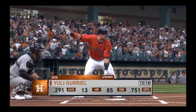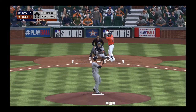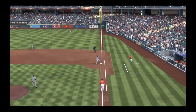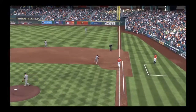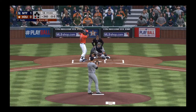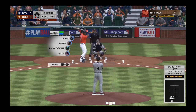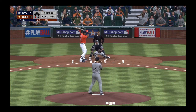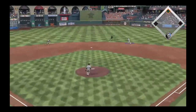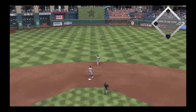Now the Cuban import Yuli Gurriel, as they'll have 5, 6, and 7 here to start the home half of the second. Ripped on the ground to first. Fielded by Encarnacion, and he'll take it to the bag himself for the out. Striding in for Houston, number 44. He'll take his first hacks here. Bouncer up the middle, and that'll get on through into center, and he's got himself a 1-out hit.